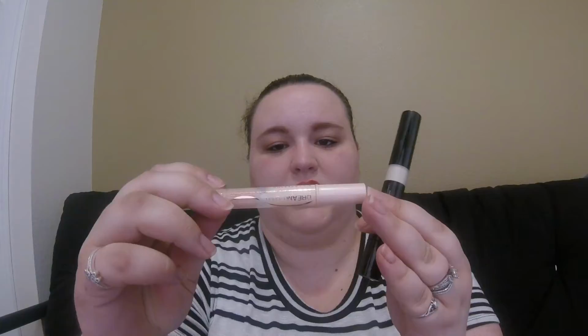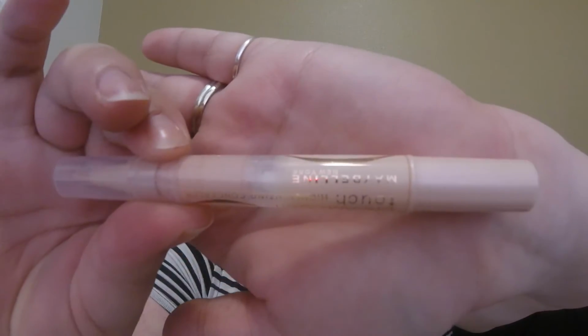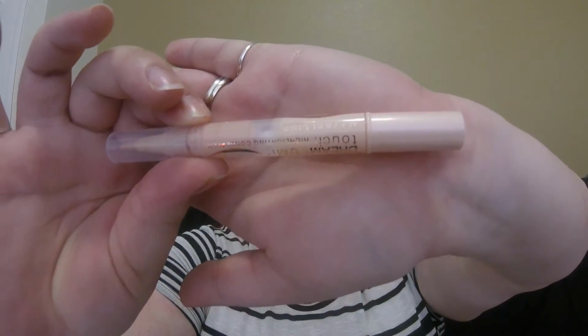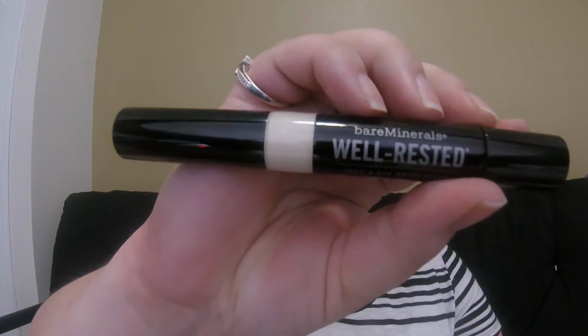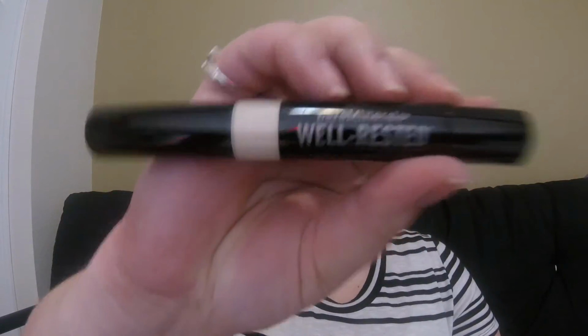Next, we've got a couple of concealers. I have been using these two concealers together. This is the Dream Lumi from Maybelline, and this is in Radiant. I actually thought that this was going to be too orange for my skin, but it works beautifully to cover my dark circles. And then I go in with the bareMinerals Well Rested, and I apply this to the areas of my face that I want to highlight. So these two have been working beautifully together.